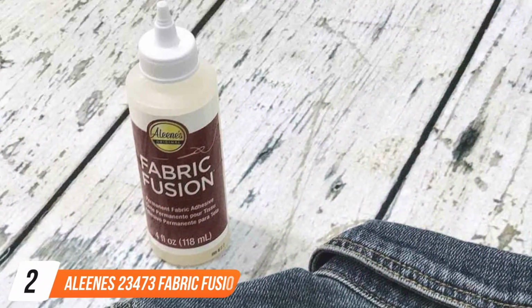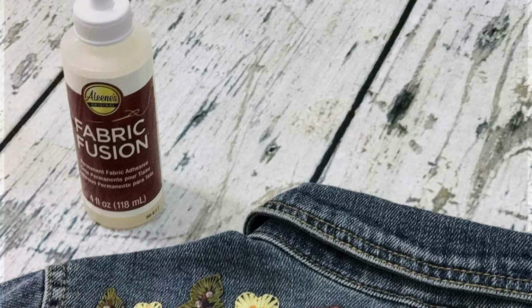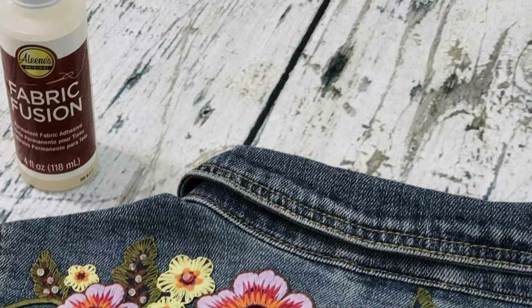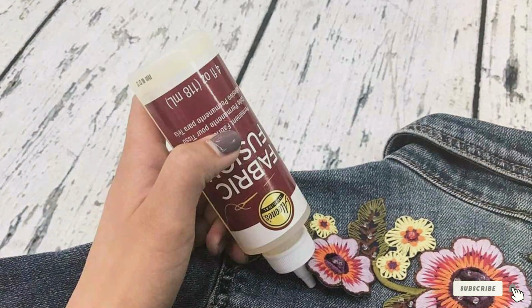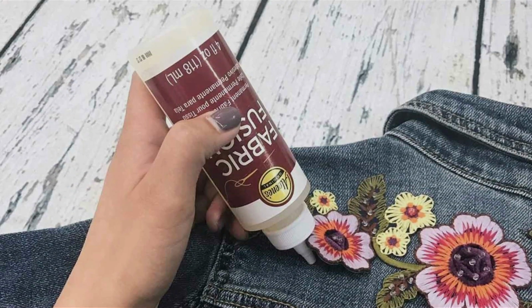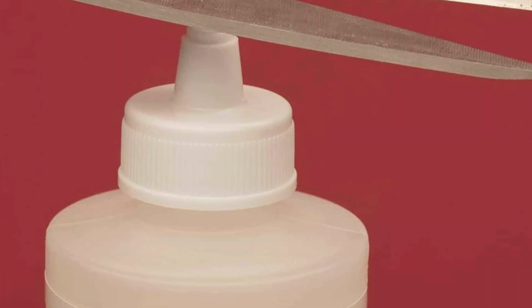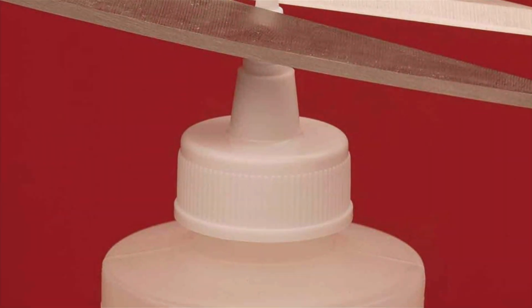Number 2. Aleenes 23473 Fabric Fusion Permanent Fabric Adhesive for Clear. Aleenes Fabric Fusion offers an exceptional solution for fabric-based headliner repairs. The design of the bottle allows for meticulous application, ensuring that the adhesive goes exactly where it's needed without mess or spillage. Quality-wise, it's a top-tier product that creates a permanent bond between fabrics without the need for sewing.